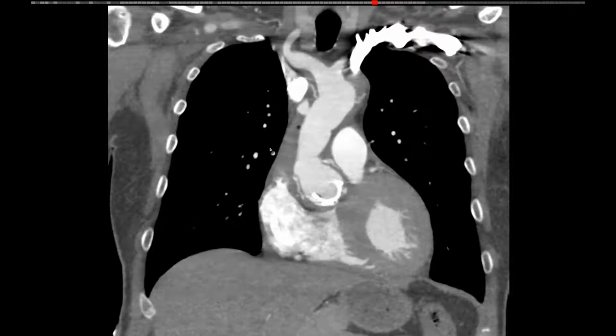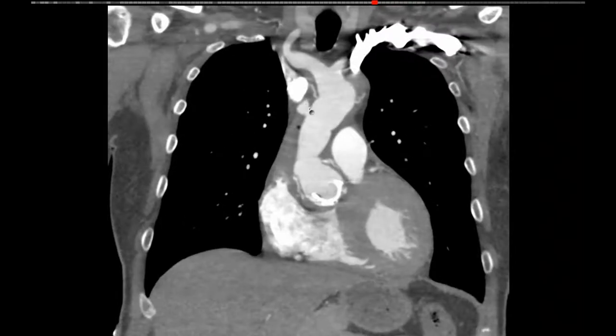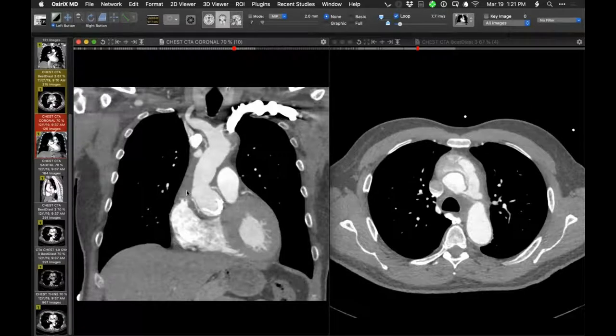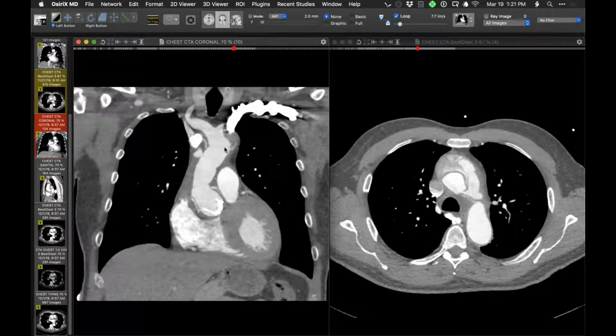I can't remember if I showed this case before, but if I didn't, anyway, it's nice to have those operative details and to know that this is not a pseudoaneurysm of any kind right there. All right, thanks, Howard. You can see the anastomoses there and there. Yeah. Okay, those are my cases.